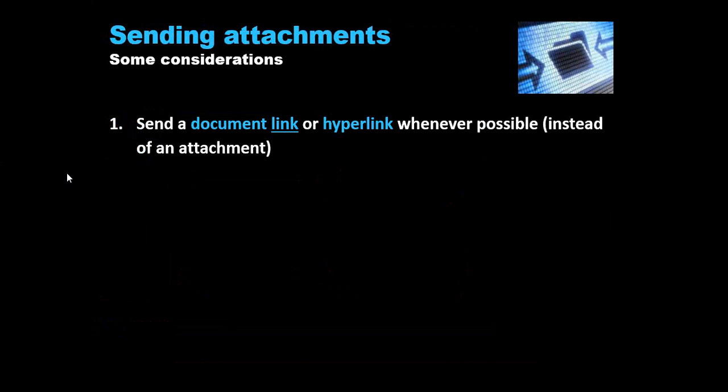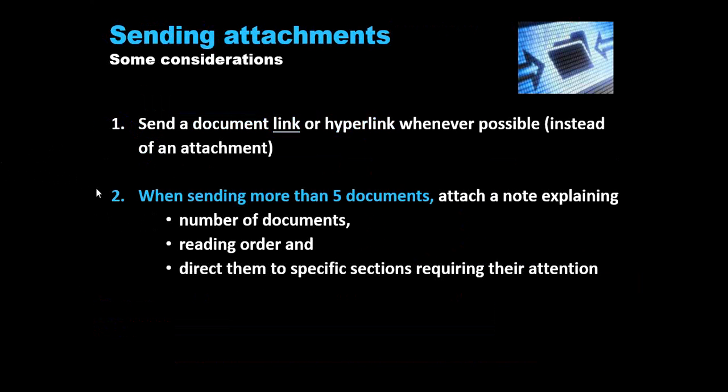In terms of attachments, people sometimes ask me about sending attachments. Here's a few considerations. As much as possible, send a document link or a hyperlink instead of an attachment. We're all overloaded. We've all got mailboxes that are now getting full very quickly, particularly with the size of attachments these days. Can you remember when 1 meg was a big deal as an attachment? We're now regularly seeing attachments that are 5 and 10 meg or more, and it might be more appropriate to send a document link instead.